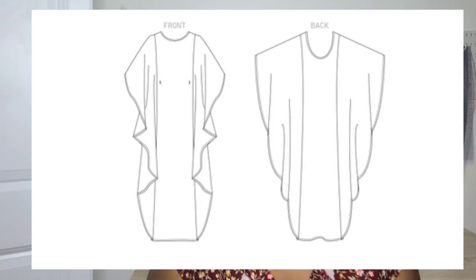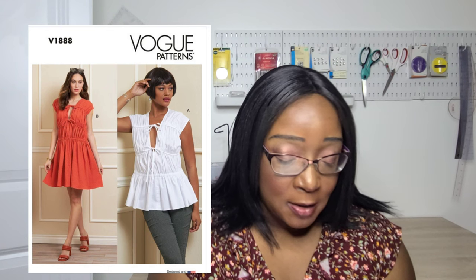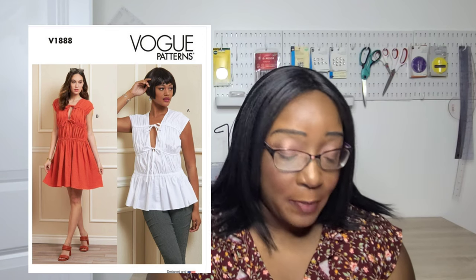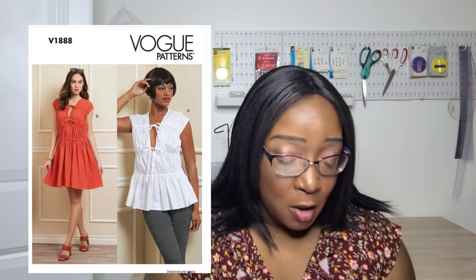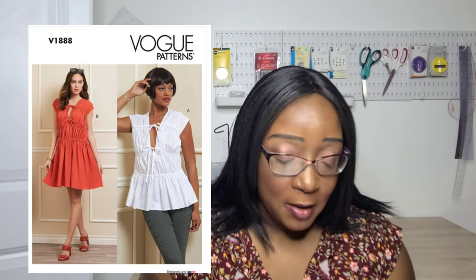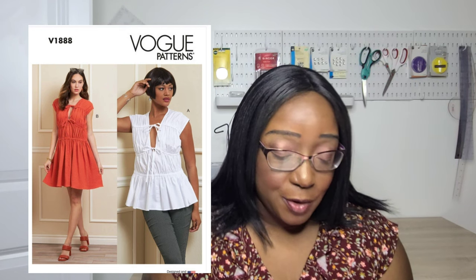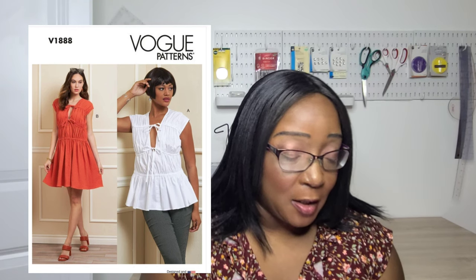And for your fabrics, it's calling for crepe de chine, crepe, and challis type fabrics. Now, this is an interesting top and dress. It's the Vogue V1888. So this is a pattern that is rated average, and it is figure flattering for all body types. It's a loose fitting pullover top that has a low V neckline, ruching on the bodice, bias neck and armhole facings, drop shoulders. You have front ties and an elastic waist, and you have different length variations, including a skirt length variation, and then you can make a top.